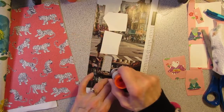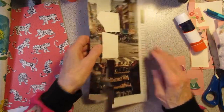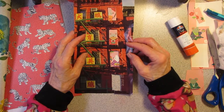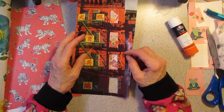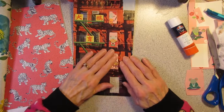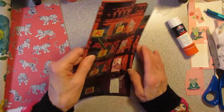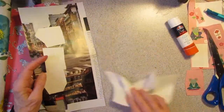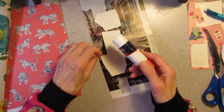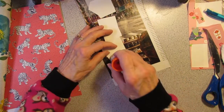Linda's like the master at this. It amazes me. Her Collage My World, oh my gosh. It is so amazing. Oop. So detailed, so intricate, the way she cut everything. Okay, now I ripped down here already, so I gotta be careful.